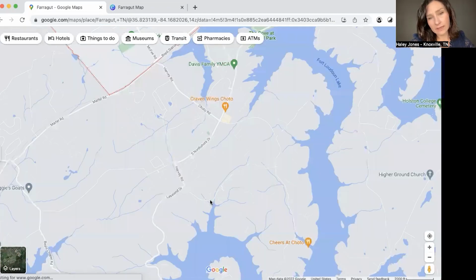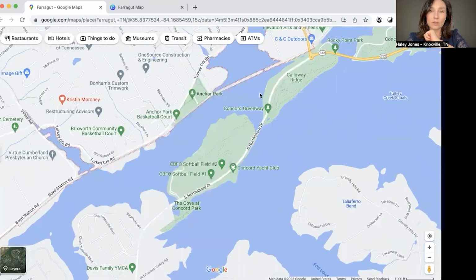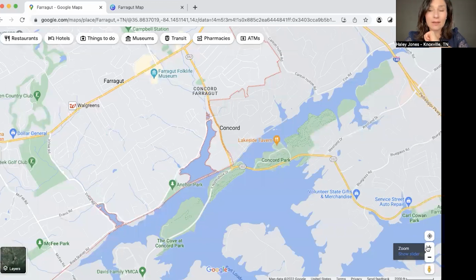But I will also say that I live in Seymour, so I live about 45 minutes from this. However, it feels like it's so far from everything, but it's actually really not, because you can take North Shore to Lovell Road essentially, and you could be to the Crowbar in like 10, 15 minutes.